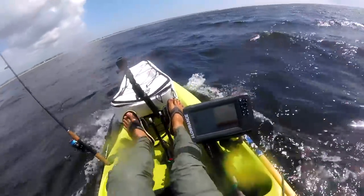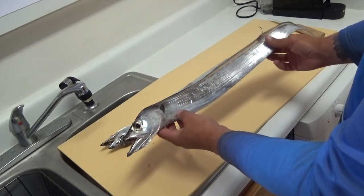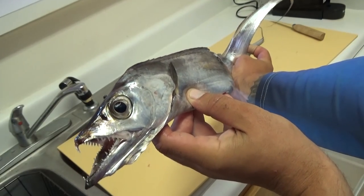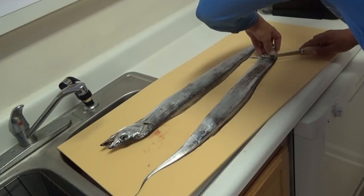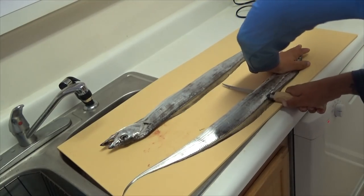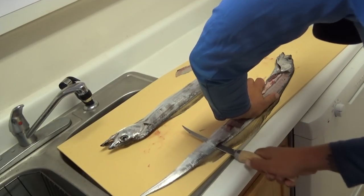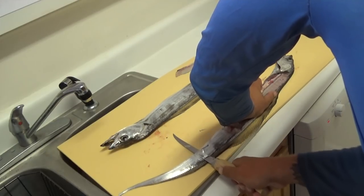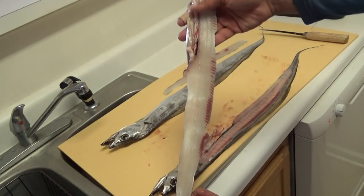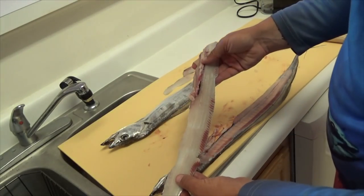Definitely pretty bumpy. Yeah, by far the most unique fish I've ever encountered. Say they're close to 30 inches long. I mean, look how gnarly that thing is. Just cutting along the backbone there. Yeah, there you go. We'll just clean this up a little bit. I feel like that's the better way to clean them.